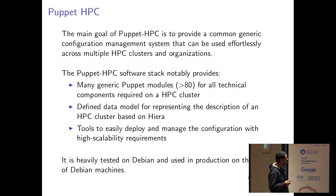We called it Puppet HPC. The name is not, I mean, it's a deployment solution. For us, it's meant to deploy HPC clusters, but it can be used to deploy anything. You have many generic modules, and when I say generic, it's very generic. For example, there is a module for apt-cacher-ng. It only configures apt-cacher-ng, and then you have another layer in Puppet to make it adaptable to your infrastructure. So it comes in 2 layers.